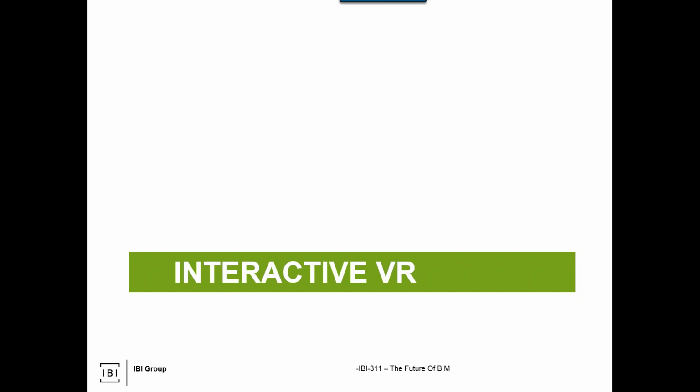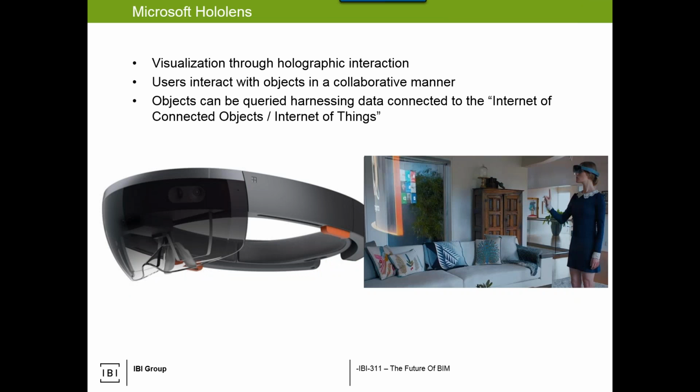So a little sidestep here for a second. I probably should have put this before. Interactive VR, that's another thing of the future. So as we're doing all this, connecting all of this data together, we want to be immersed with the data. So Microsoft HoloLens, if you've heard of it, I think there's a lot of potential there. If you haven't heard of it, just Google it.